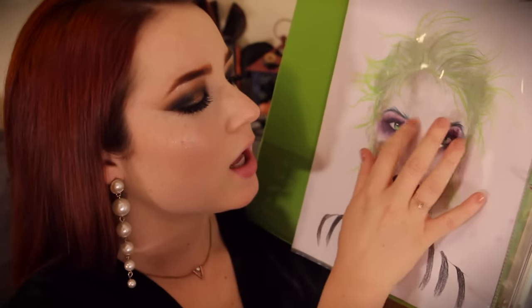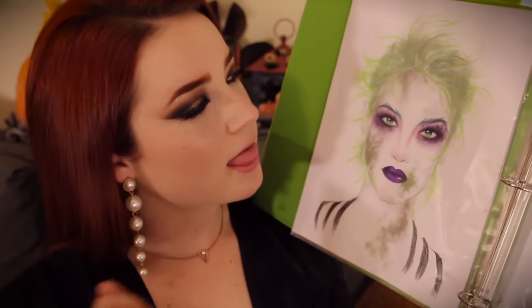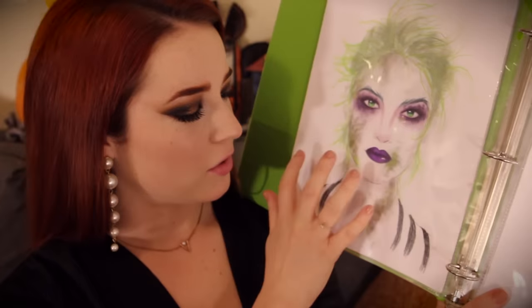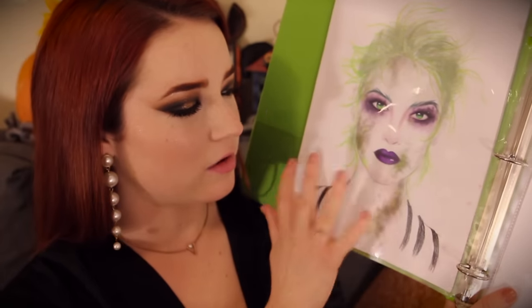Purple smoky eye, purple lip, or black or white. The original Beetlejuice is white. Not sexy. Thinking black or purple. And then chaotic feral green hair. Very cool. And then, of course, can't go without the black and white striped jacket. Oh, that looks sick on you.